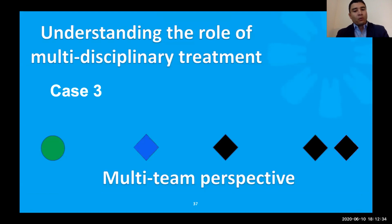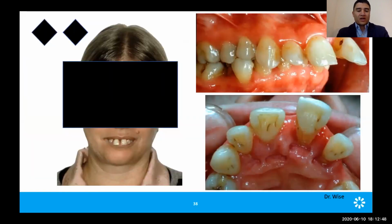Now, I'm going to show you one last case, and this is a case that is actually a multi-team approach, or multidisciplinary treatment. You see the use of different specialists and what we do. This is our patient. Obviously, for HIPAA purposes, we have to block part of the face and the eyes. But what you see is this patient presents with this type of occlusion, or malocclusion, okay? Now we're looking at the pictures on the right side, and we're thinking, this patient needs orthodontic treatment.